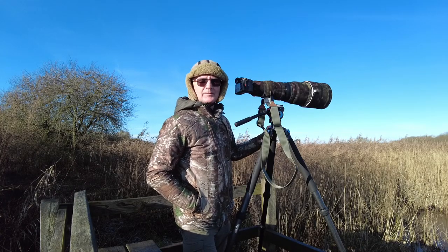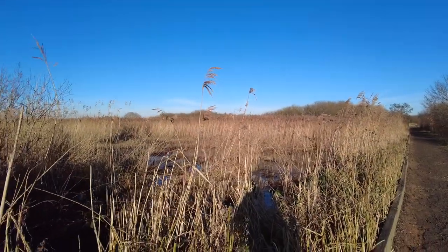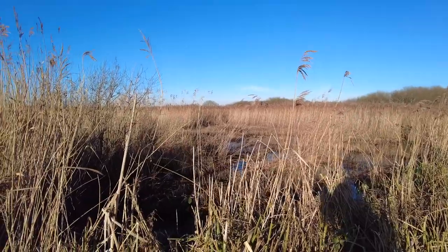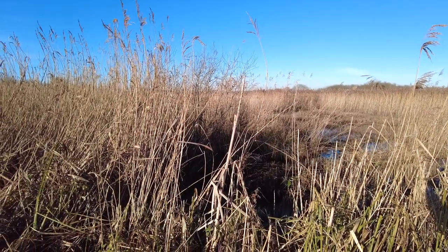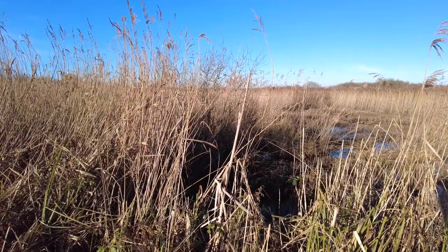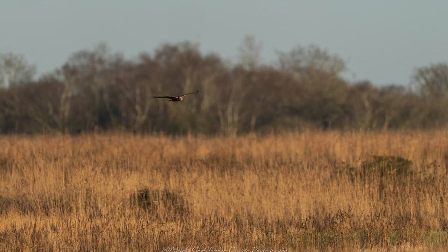Anyway, Norfolk, RSPB. So there are little areas like this one all around the reserve. Just little gaps in the marshes and the reeds. Superb. Could be a bittern anywhere. So the main thing that attracted us here today to Strumpshaw Fen is the Marsh Harrier, as they're regularly seen here.